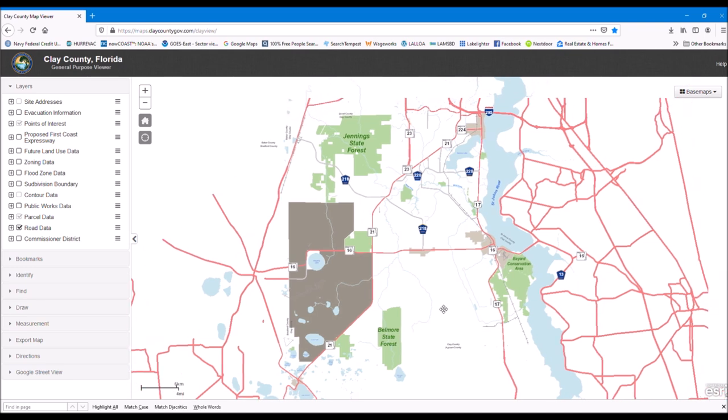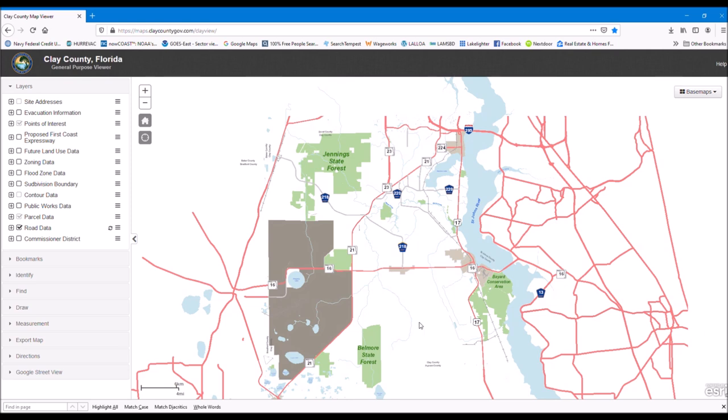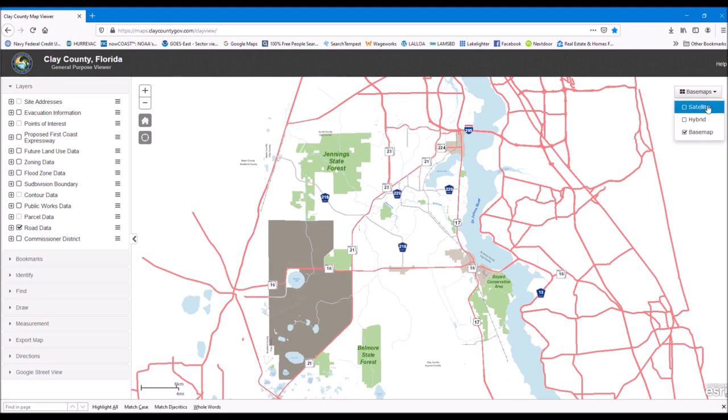In this video, we're going to look at the Hazelwood hole and its effect on the North Dam. And to speed this up a little bit, I am going to uncheck some of these layers. We won't need points of interest and parcel data. I'll keep the road data so we can get a perspective of the location and where we're at. I will also come over to base maps and select satellite.